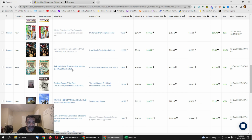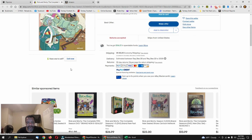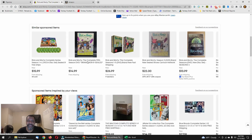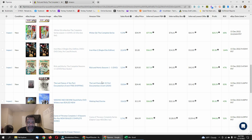All right, let's go down to Rick and Morty. We're going to look at Rick and Morty. It says new sealed here. Rick and Morty, see stock photo. Now we're going to go down. It says new sealed, so we're going to trust that. It's $24. Oh, did the price come down to $24? Okay, got a discount here. Plus $5 shipping, that's $29. It should add up to $29 here. Yes, $29. Now let's go.